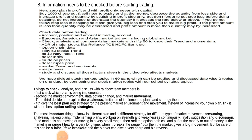Then third, decide and explain the weakness and limitation of the implemented plan and strategy. Then fourth, give the best plan and strategy for the present market environment and movement. Instead of increasing your own plan, link it with the best option selling strategy. Now start with the best option selling strategies.